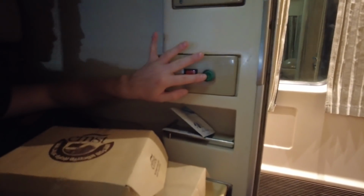So basically, we have a man here who's kind of the attendant, really nice guy named Ahmed, and he brought us our food. So this is the breakfast box. We'll probably open that tomorrow morning. And then there's the dinner box, and I'll open that in 1 second. And then here is the call button if we want to call Ahmed.